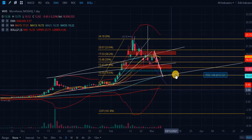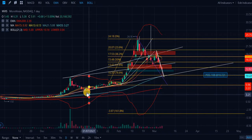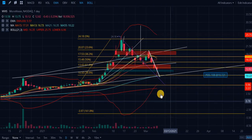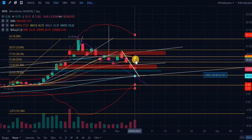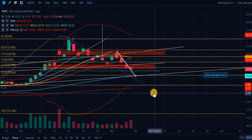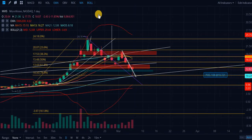We bounced off this ascending support here that has been validated a couple of times, actually, probably like 3-4 times, and we got a perfect bounce off that this time. But real quick, the middle Bollinger Band is at $16.35, and we are currently trading at $12.82. So that tells you a lot about where we're going to be heading in the next couple of days, probably, okay? Now, it's not for sure.